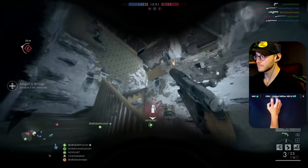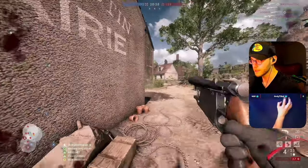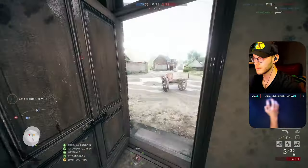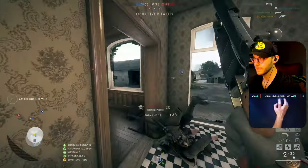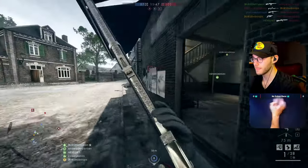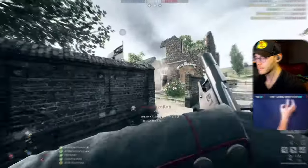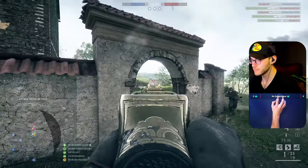Coming in. Somewhere soon. Got him. Look at the flare. Holy shit. Holy shit. Where's this guy? Here we go. We have lost objective Charlie. Shoot. Oh, yeah, there's a bunch in the sea house. They're coming from back too.